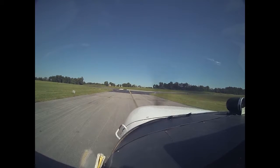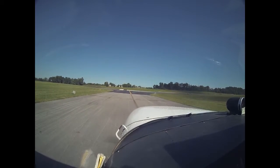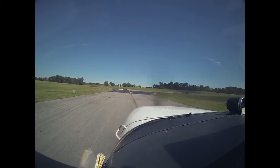Our radios are good. We've got the London radio in here, London VOR. And then, or actually, that's the weather. That's the London VOR. That's actually the Lexington. No, that's the Bowling Green VOR. Okay. So our standby is already programmed for Somerset, and that's Somerset's weather as well. Got it. We're all good there.